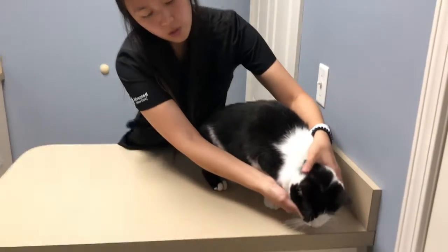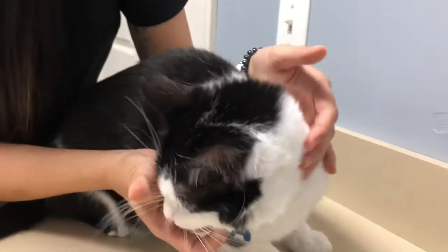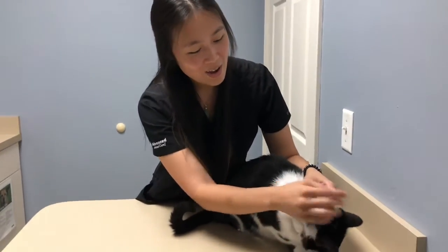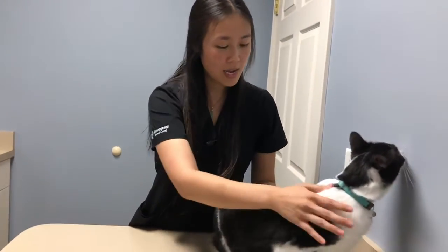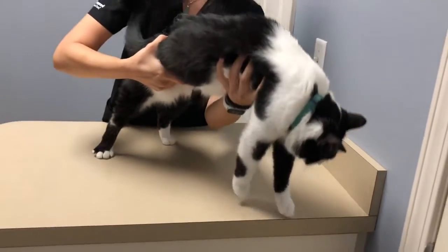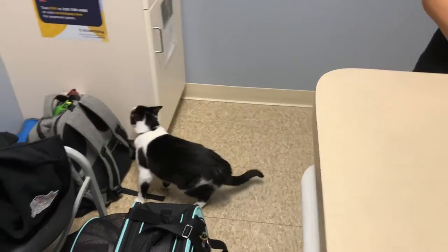And then I would also go ahead and look in his mouth and double check how his teeth are looking. He's not cooperating the best with me here, but that's definitely another thing that I would look for. And then I would also kind of palpate his tummy. He's kind of wanting to jump off here and not cooperate. So Mushu decided to jump off the table. Typically, we will not let your cats jump off the table during an examination.